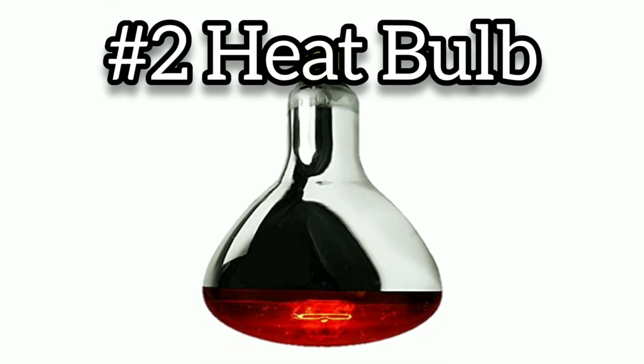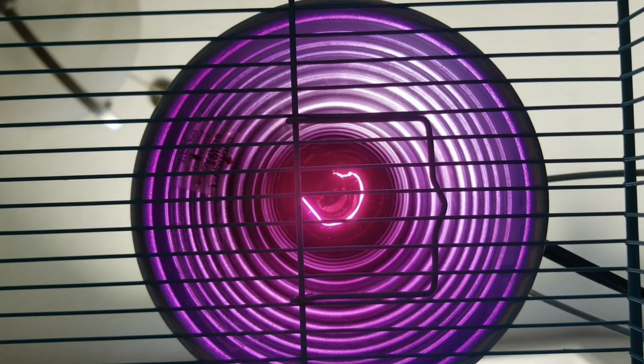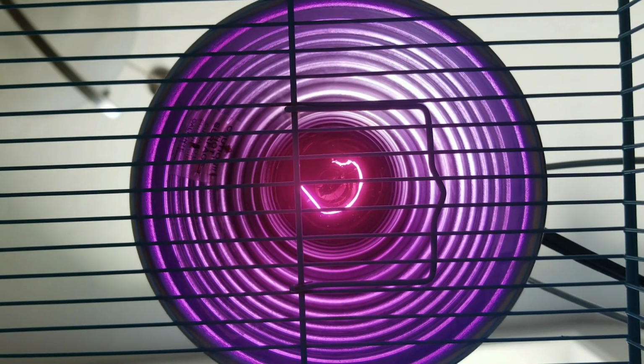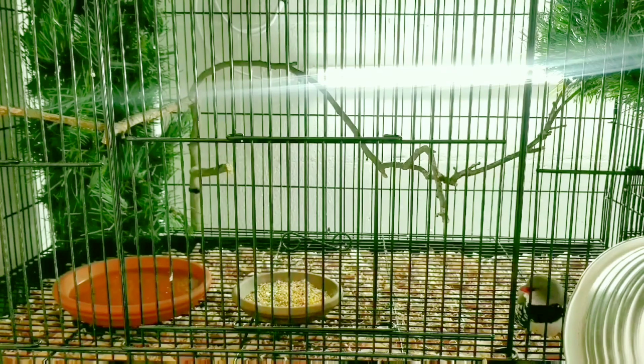Moving on to item number 2 on our list, you're going to want to have a heat bulb in your emergency kit. Now, the reason for having a heat bulb is because unfortunately when a bird gets sick, it loses the ability to control its internal body temperature. Once a bird loses this ability, it starts to fluff up, and that causes it to expend a lot of energy trying to keep itself warm. So if we're able to help it by keeping it warm with an external source of heat, then the bird doesn't have to expend so much energy trying to warm itself up, and it can use that energy towards trying to get better.